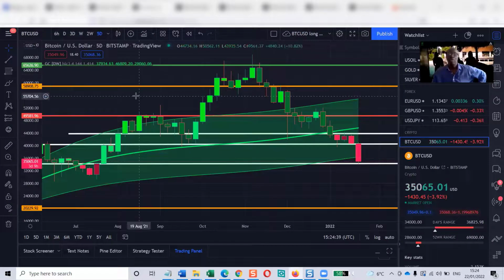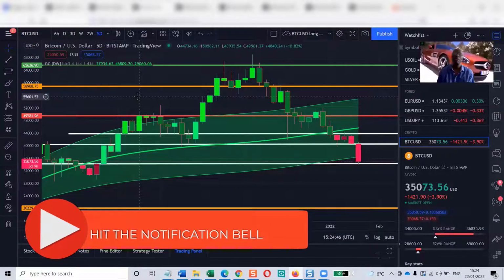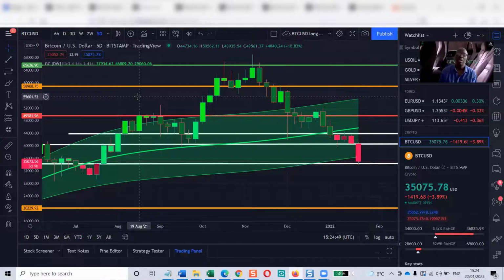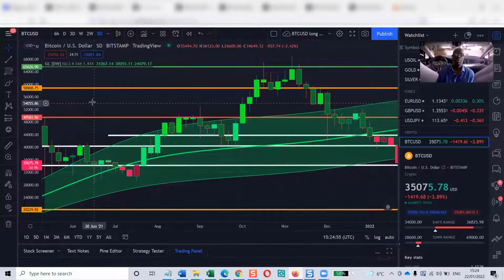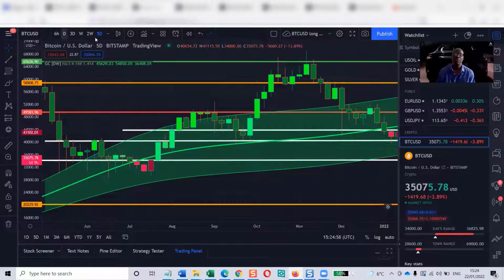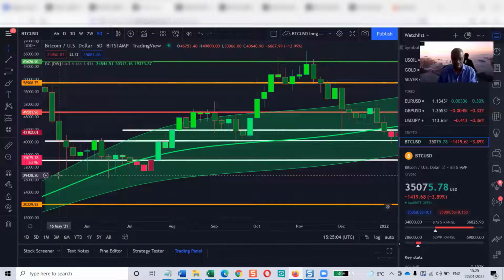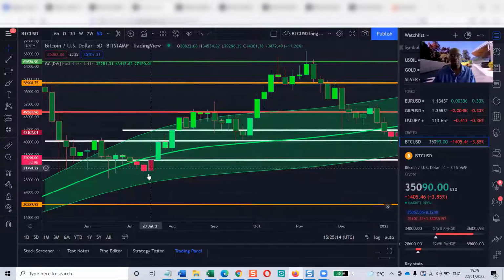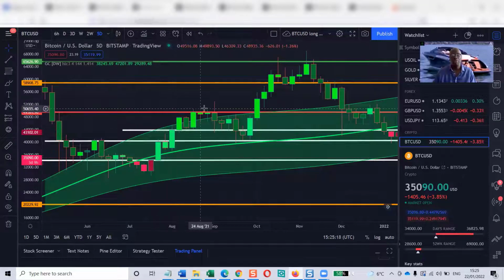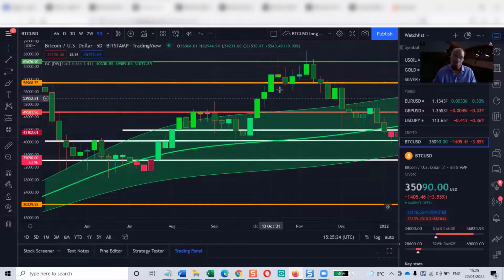Let's look at number two, the famous Gaussian channel. The Gaussian channel has been true to its characteristics, and it characteristically acts as quicksand whenever Bitcoin has entered into the Gaussian channel. This is on the 5-day chart. It first entered the Gaussian channel in May 2021, and it got pulled down beneath the medium line, and then it worked its way up, tried to escape it, but it got pulled down again. Then it added a lot of strength and actually escaped the Gaussian channel.